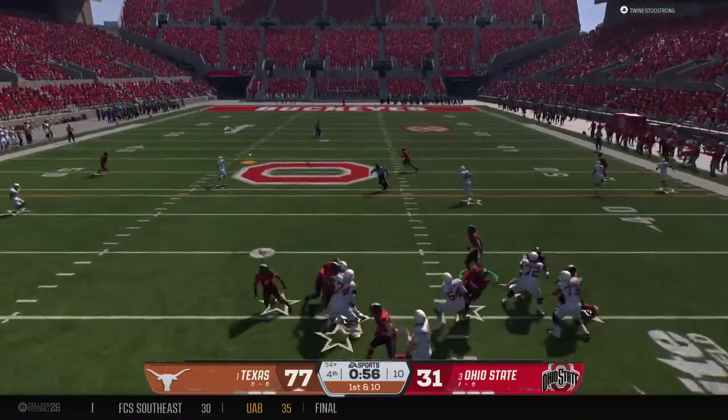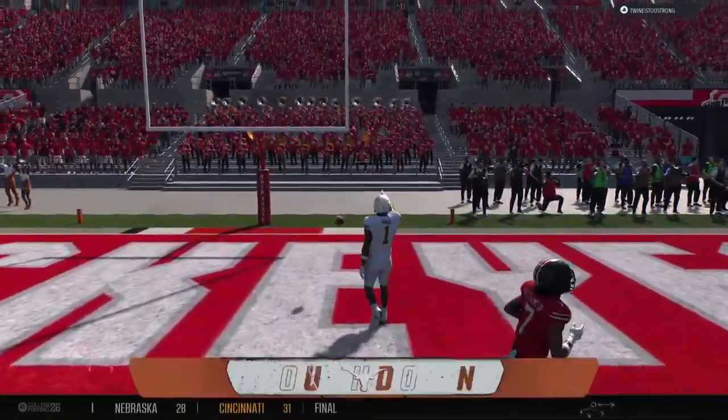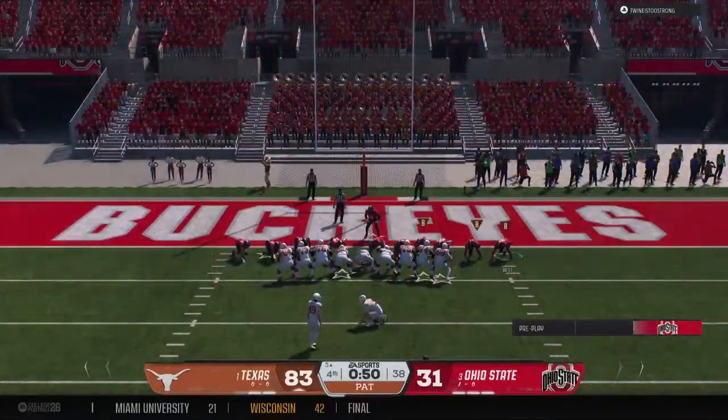Looking downfield, it's Manning. Catch made in space. Look out. And he busts loose right down the middle. It's a foot race. Touchdown, Texas. Way too much speed on that play.